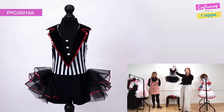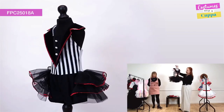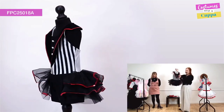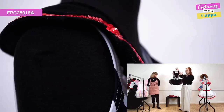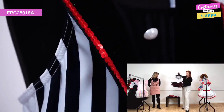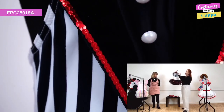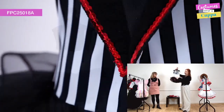So it's a bike tard, so it's on shorts, and then you've got the really striking stripy leotard, the kind of lapel look, and then the buttons at the front. So there's a lot of detail going on. The lapels have got a sequin trim, lots of detail, lots of interest happening. Then on the back, the lapels go into like a halter neck, and then you've got the two straps coming down at the back.